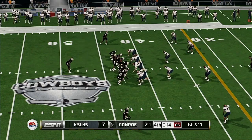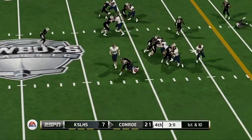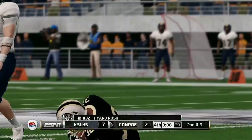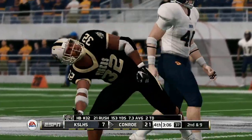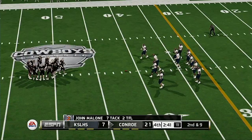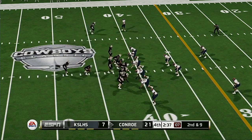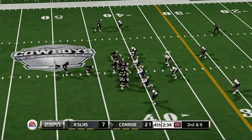Both teams are well aware that a score on this drive is going to create an almost insurmountable lead. This defense has really got to step it up and make a stop, and he makes it out to about the 41-yard line. From the 41-yard line, second down. Just under three to go in regulation.